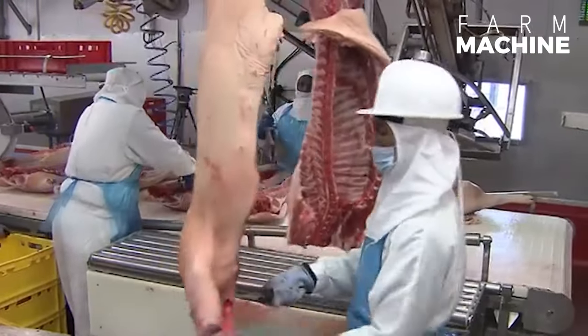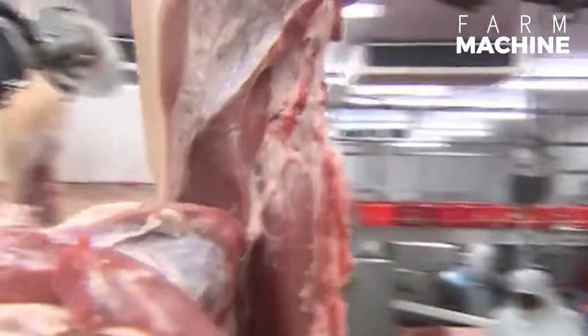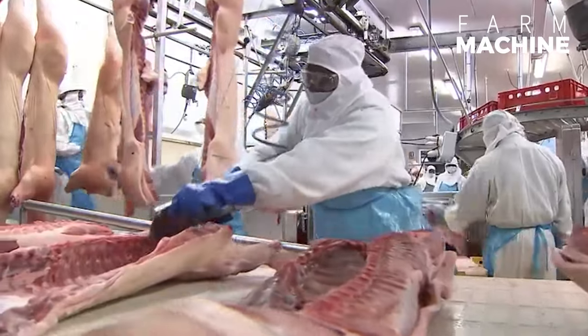By adopting semi-automatic pork cutting machines, the processors can maximize yield, ensuring that higher percentages of the meat is utilized, thereby reducing waste and promoting a more environmentally friendly approach to meat production.